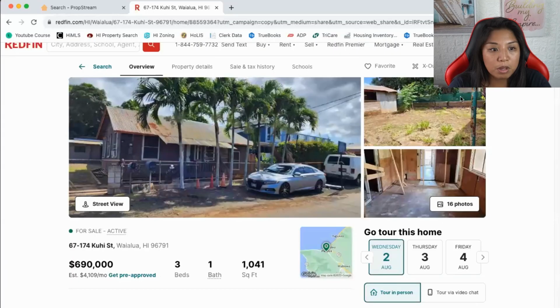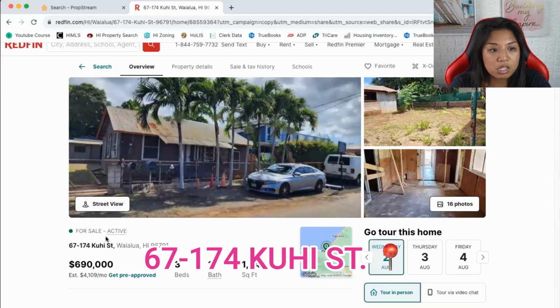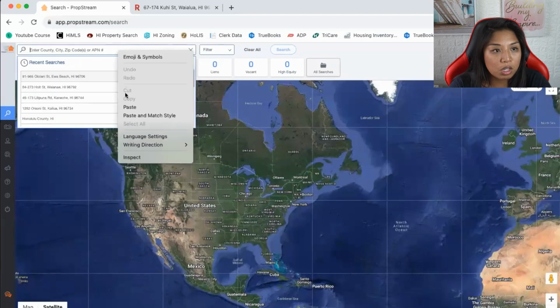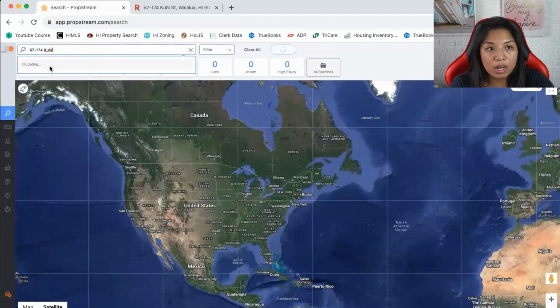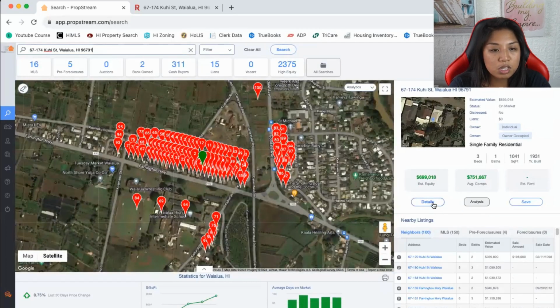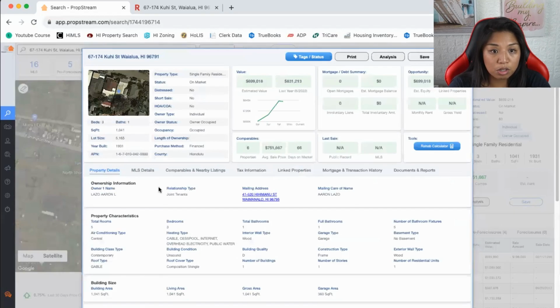We're gonna go to PropStream and we're gonna take this address and find the comparable properties. So going into PropStream, we're gonna go ahead and search that property, then click on details. You'll see here, we're only gonna search in this area right here because this is a main road. This is a completely different neighborhood. So as we go into the details, it looks like it was a rental. They're currently living somewhere else, but we're gonna click comparables and nearby listings.